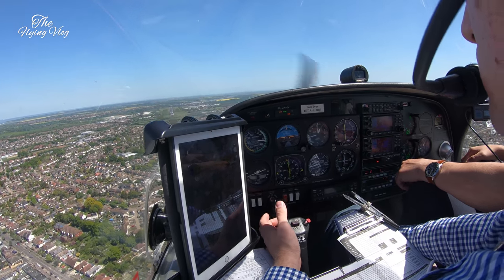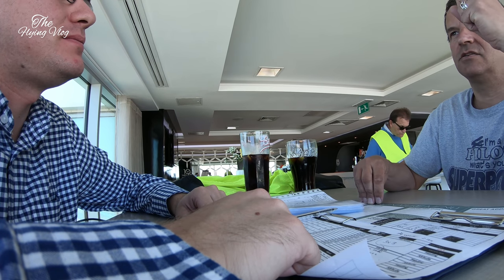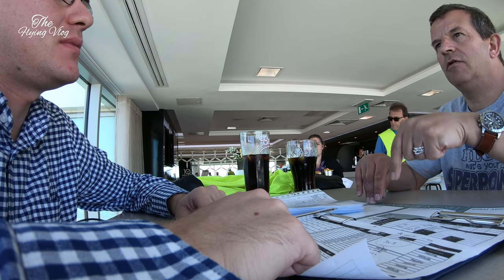VREF is 1.3 times stall speed, as a general rule. So bottom of the white arc, that's the stall speed, times 1.3, that's the speed you have to hit when you cross that threshold.